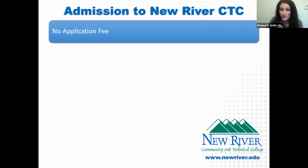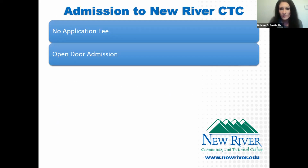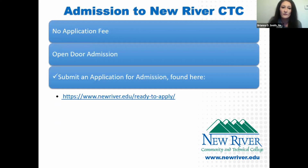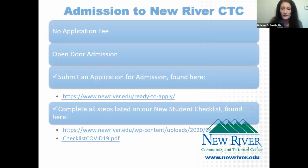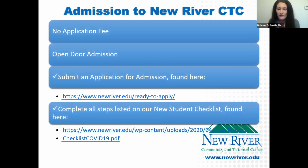For admission to New River, we do not charge an application fee, and we're also known as an open door or an open enrollment institution. So that basically means that we accept all students regardless of their GPA or their test scores. So you don't have to worry if you don't have a very high test score or GPA. We will accept you and work with you regardless.